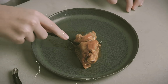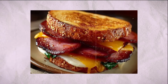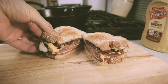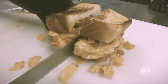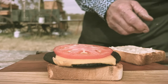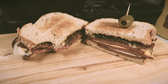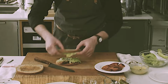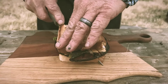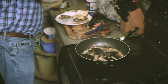Few meals from the 1950s capture the spirit of frugality and simplicity like the fried bologna sandwich. It was the kind of dinner that required almost nothing more than a skillet, a slice of bologna, and a loaf of white bread. And yet it had a way of feeling like a treat. The bologna, sliced thick or thin depending on preference, sizzled in a little butter until the edges curled and browned, releasing a salty, smoky aroma that made mouths water long before it hit the plate.